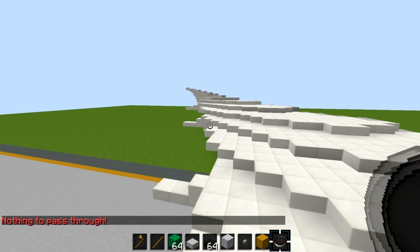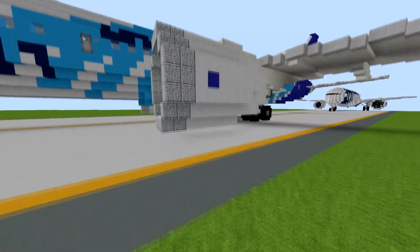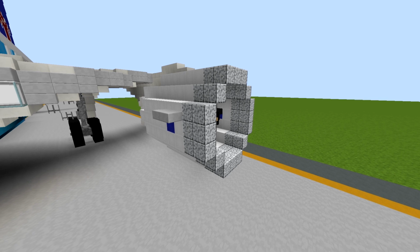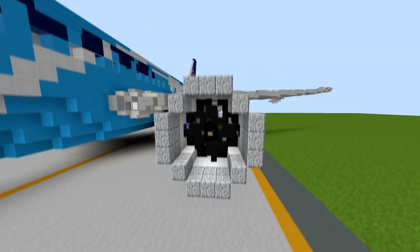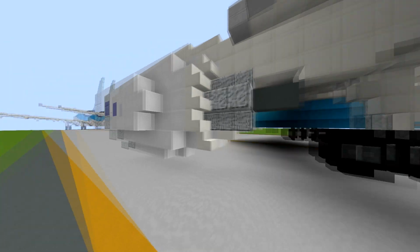So I haven't shown the actual engine yet. So here are the engines. The difference between the Rolls-Royce and the Pratt & Whitney, the Rolls-Royce and the General Electric, visually there's not a lot of difference, so we didn't design most big differences. Here you have the fan blades and the compressor. You can see the interior and the innards of the engine all around through here.